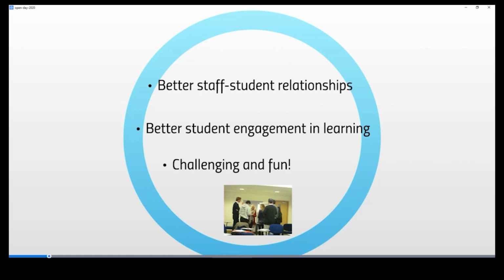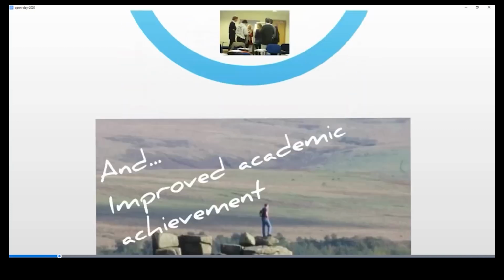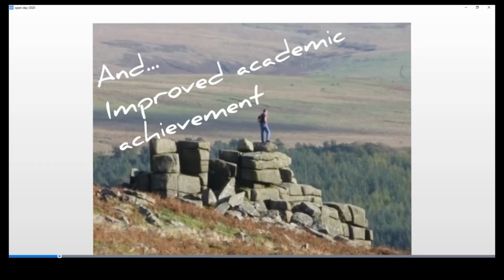Evidence in the academic educational literature shows that small group learning helps staff and students form better relationships, which leads to better student engagement in their learning. It's also very challenging and great fun. There's also increasing evidence that it promotes better long-term academic achievement as students remember more of what they have learnt.